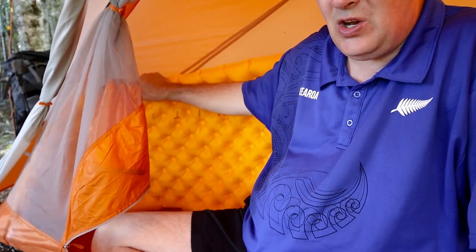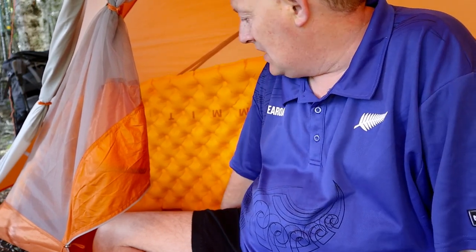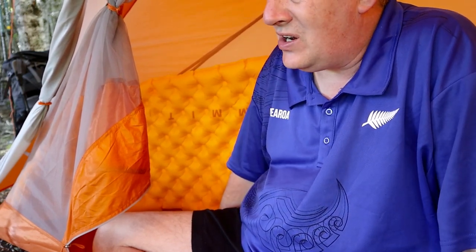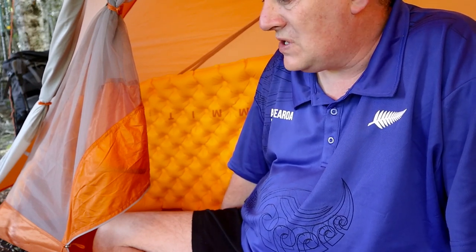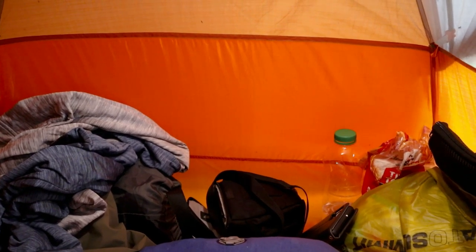It's the inside of the tent. This is my new mat that I've got. It's quite comfortable. I was laying down on it. It's really, really comfortable. It's wider than my other one that I had. I'll have to take it out for a few trips and see how it performs. It's all my stuff up at the head of the tent.